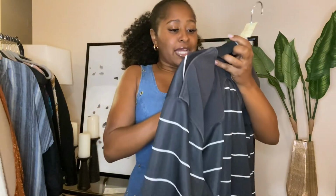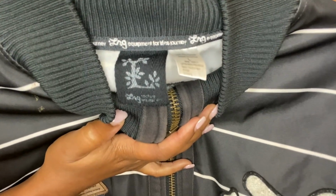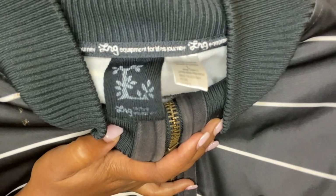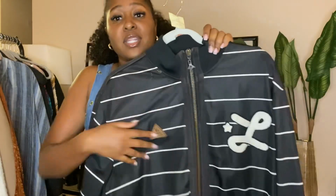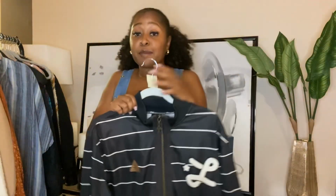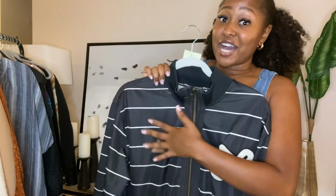This is by a brand called, and I had to look this up, it took me a little bit, a brand called LRG. LRG stands for Lifted Research Group. And on these, you can kind of see their little emblem right there. It's a little tough to make out. But the comps on LRG, or Lifted Research Group, for their full zip jackets were $35 to $50.